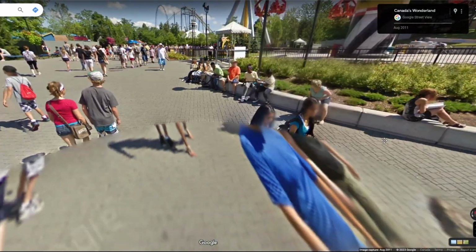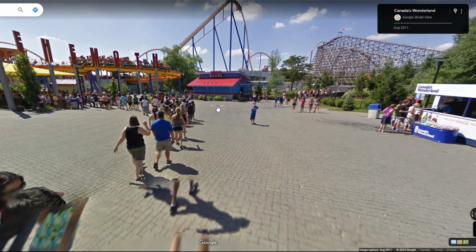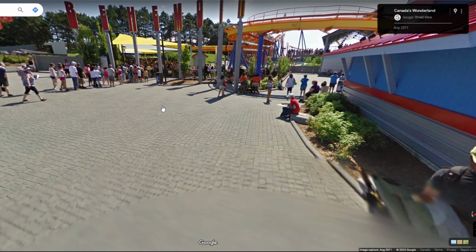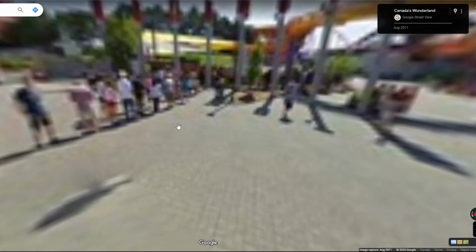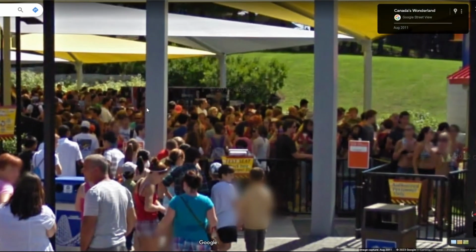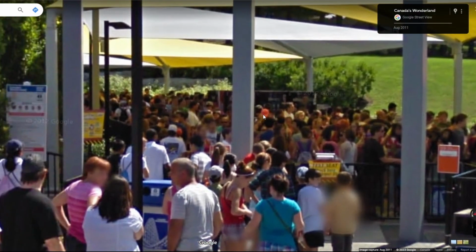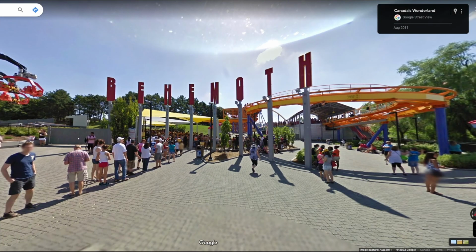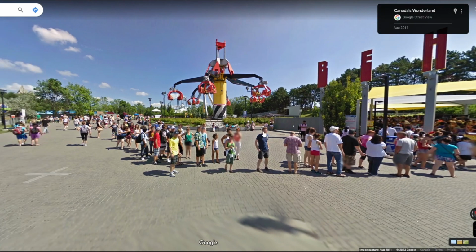Ooh, Behemoth is also way out of the queue today. I was thinking when we were in International Street that it's not going to be that crowded here today. I was wrong. Wow, that's a lot of people for Behemoth. I can understand why the park was so eager to invest in Leviathan and get people out of these queues and into a different one.